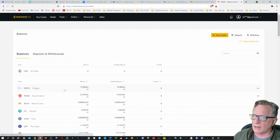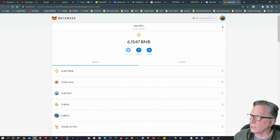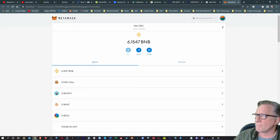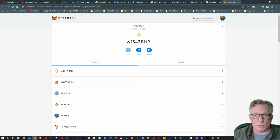And you can see it's not a whole lot. About 36 bucks worth, 0.07. But it should arrive in this wallet shortly. Actually, it happens pretty quick. So it's 6.15. Should go to 6.2 unless it already arrived. Now we'll just keep an eye. It usually happens pretty quick when you withdraw from Binance or Binance US, because, oh, there, see, it's in there. So it's pretty easy to withdraw BNB into a Binance Smart Chain wallet these days.